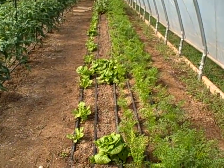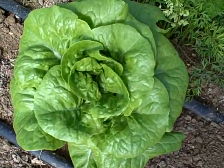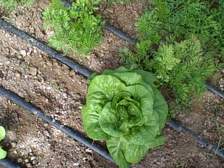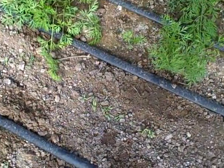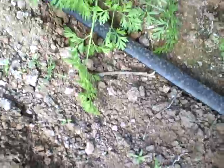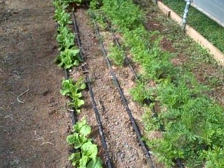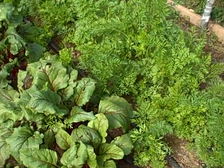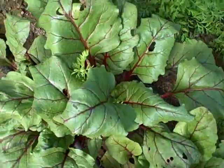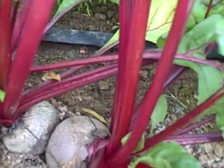Now I'll go down some of these rows for you. You can see what the lettuce heads look like. Great lettuce. You can see the cilantro seedlings just coming there. Everything does really well in a greenhouse. The flavor is unbelievable. It's extremely tender. There's beets. Get down here and you can see the beet bottoms already.